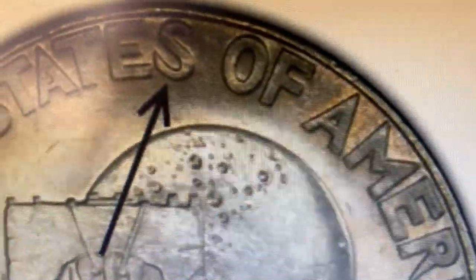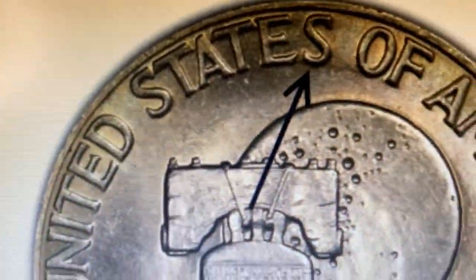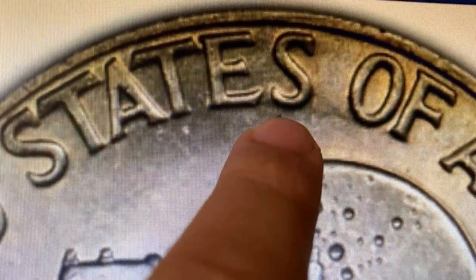Two different hub styles were used to coin over 100 million pieces. The Type 1 features large flat letters, while the Type 2, as here, features thinner, more angular letters than before. Over 82 million were of the Type 2 reverse.